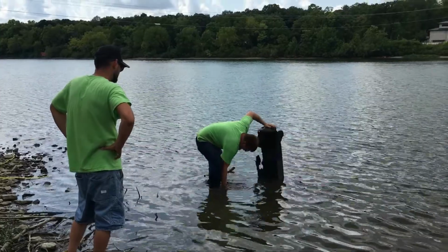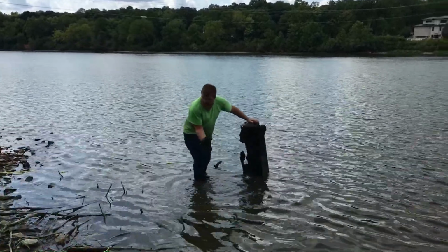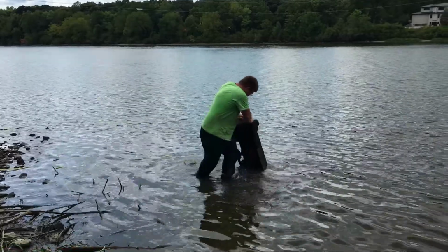All right, looks like Steve found some sort of big gas tank, pulling it out of our Fox River here today. Good job, Steve. Need help?